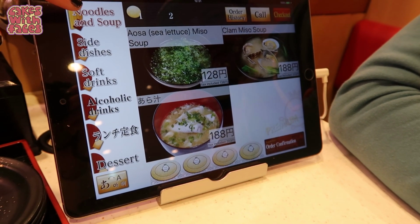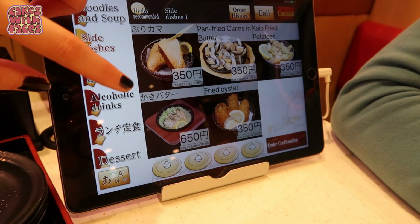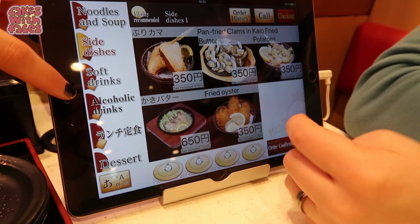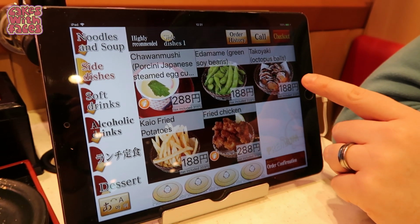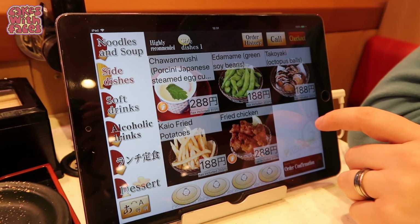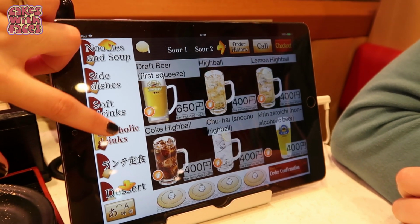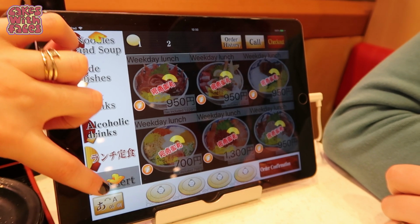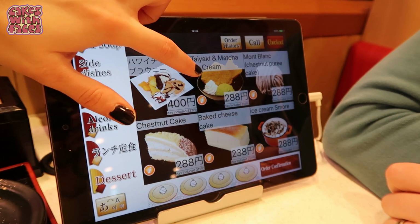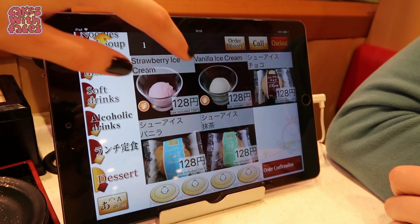Noodles and soup, miso soup. Side dishes, there's a couple of things: oysters, fried potatoes, clams. Yeah, that's where you'll find things like chicken, edamame. Very important, edamame. Takoyaki. Didn't notice that before. We've got soft drinks, alcoholic drinks. These are lunch specials which aren't on at the moment. And there's a few desserts as well. We've got a taiyaki, a matcha ice cream, some other ice creams there as well.